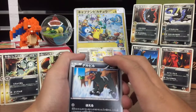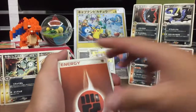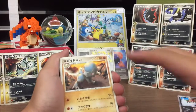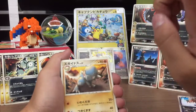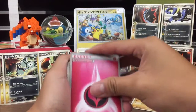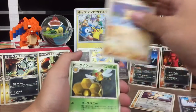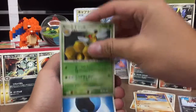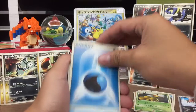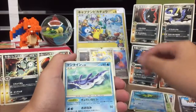And let's get started. First edition Houndour. It's a regular first edition. Energy. 2005 energy. Ooh, Kranidos. That's your name. Kranidos. Right. Vintage Kranidos. Energy. Vintage Meowth. Ooh, vintage Mankey. First edition 2006 Vespiquen. That's pretty nice. Energy. Ooh, 2004 Staryu. Nice.